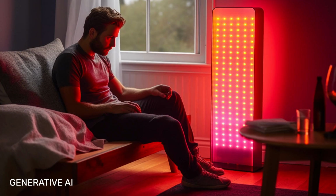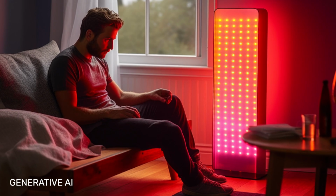Does red light therapy help with sleep? And if so, how and when should you use it? Let's find out. Okay, so this is quite a common question we get, and we did actually look into it in a blog a few years ago.